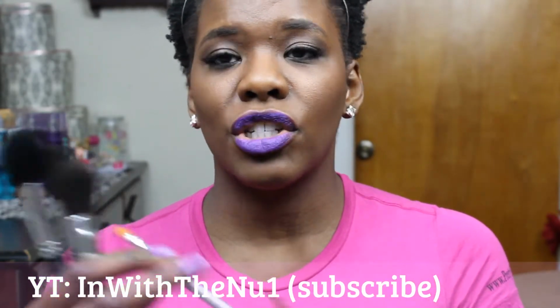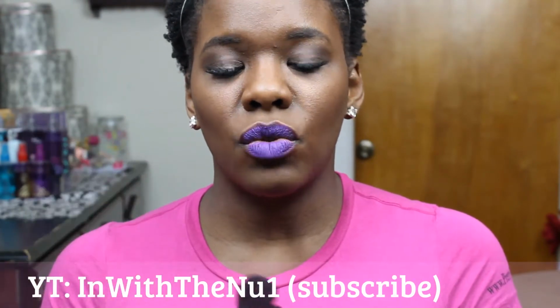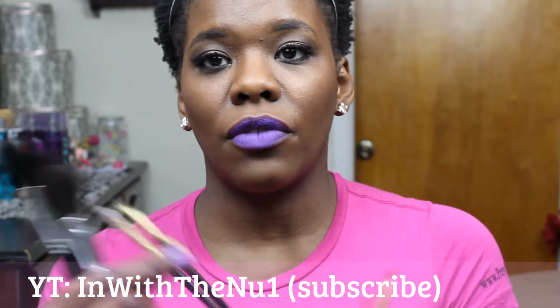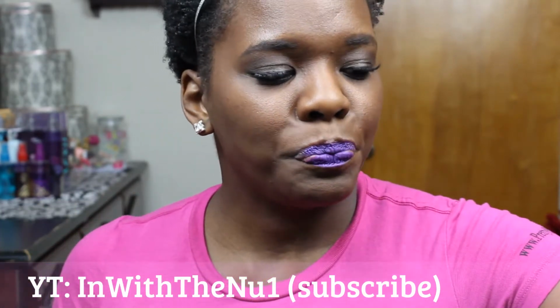I have another lip brush somewhere that I can't find, but I've already used it. But I just bought these to use with my OCC lip tars, and you can never have enough eyeliner brushes, and these were 50 cents a piece, so that was a great deal.